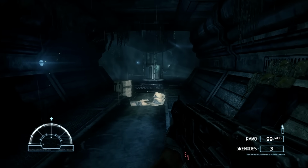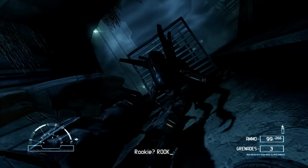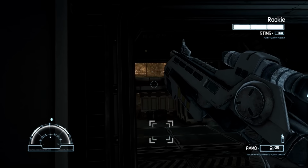Then being pushed back by an ambush and captured by Xenos and hauled away. You'll fight a Predator one-on-one and even have to stand off against Weyland's synthetic doppelganger.